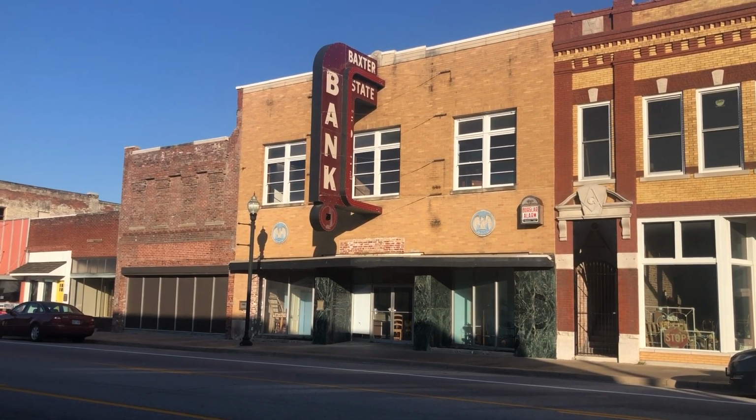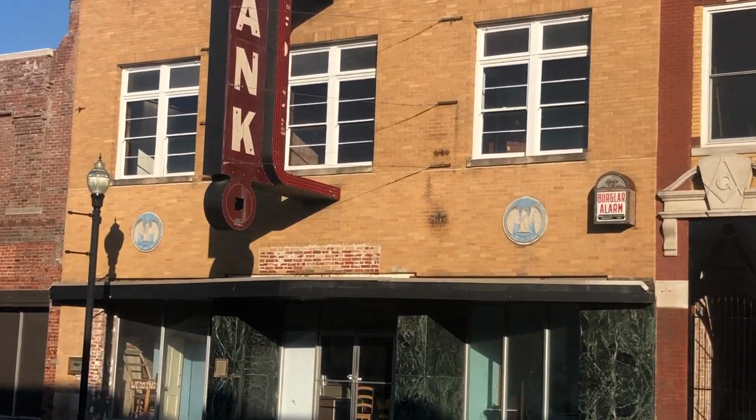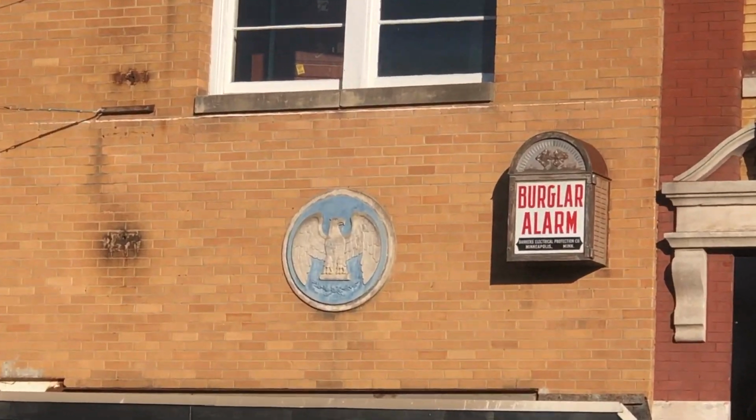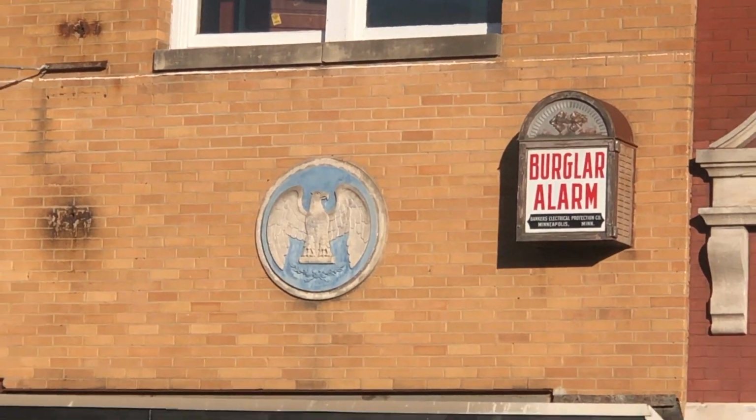Check out that really cool signage on the Baxter State Bank building. There's even an old burglar alarm on the building. When was the last time you saw one of those?